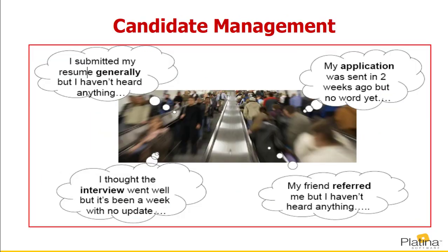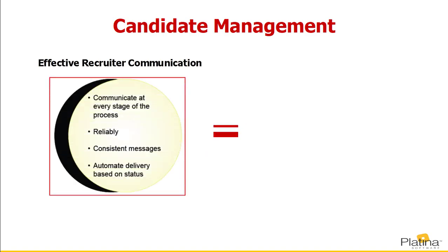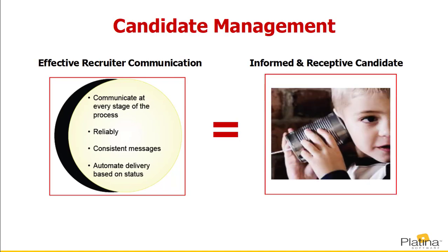Reliable communication at every stage of recruitment is required. Consistent messages should be sent to keep the candidate interested and in the loop. It is essential that recruiters provide frequent updates and work as a middleman between clients and candidates. Let's now talk about vendor management.